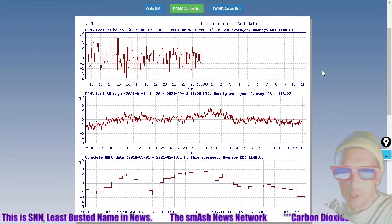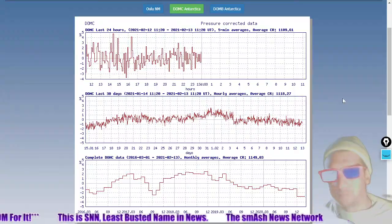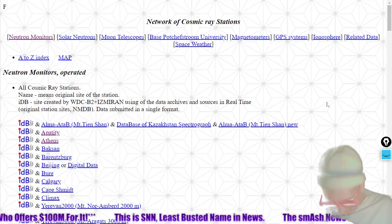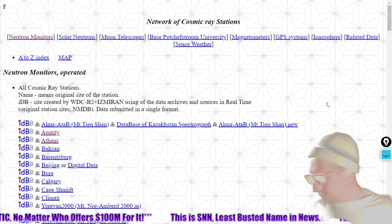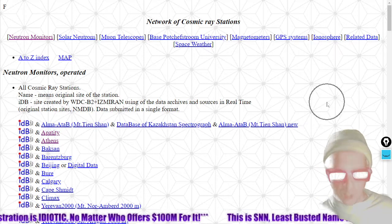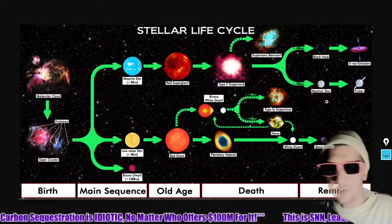Here's DOMC Antarctica. Actually, an uptick there at DOMC Antarctica as well. So don't take our word for it. Monitor the cosmic rays yourself. You can find them at this website right here, Network of Cosmic Ray Stations. If you search for links to cosmic ray data, you'll find it.